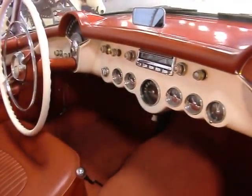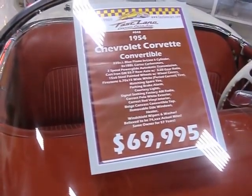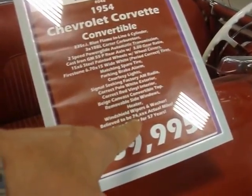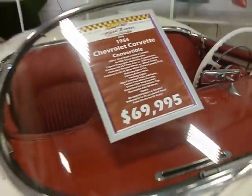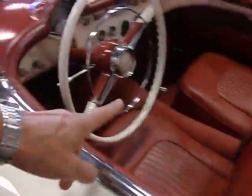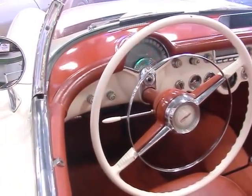Automatic, 235 with three two-barrel side drafts, like on the Corvette Turbo. '54. 74,000 miles, same owner, 57 years. Wow. These cars didn't sell back in '54. They were leftovers, and they made very few '55s, even though they had V8s. They made, oh, I forget how many, 3,000 of these, 4,000?